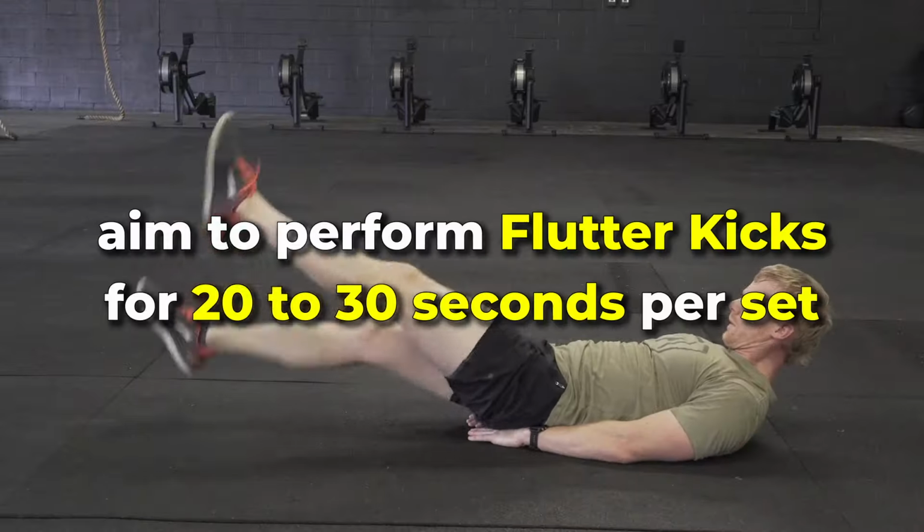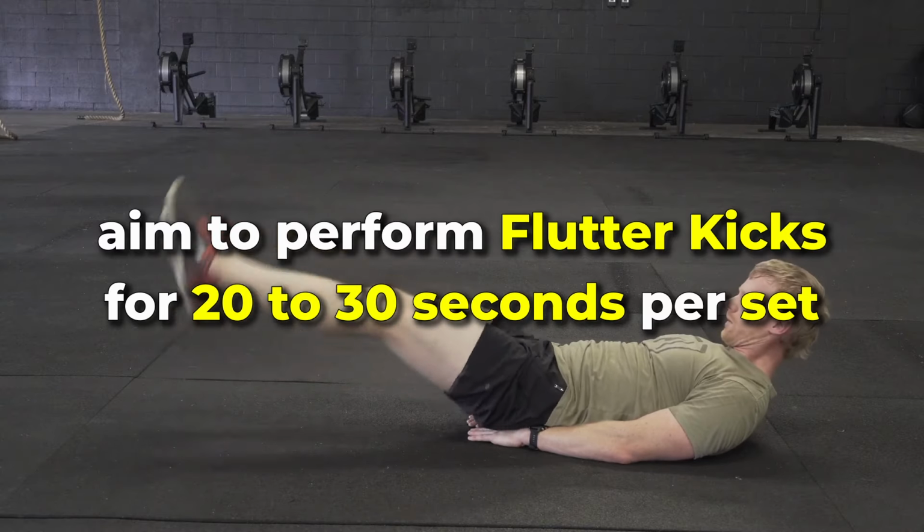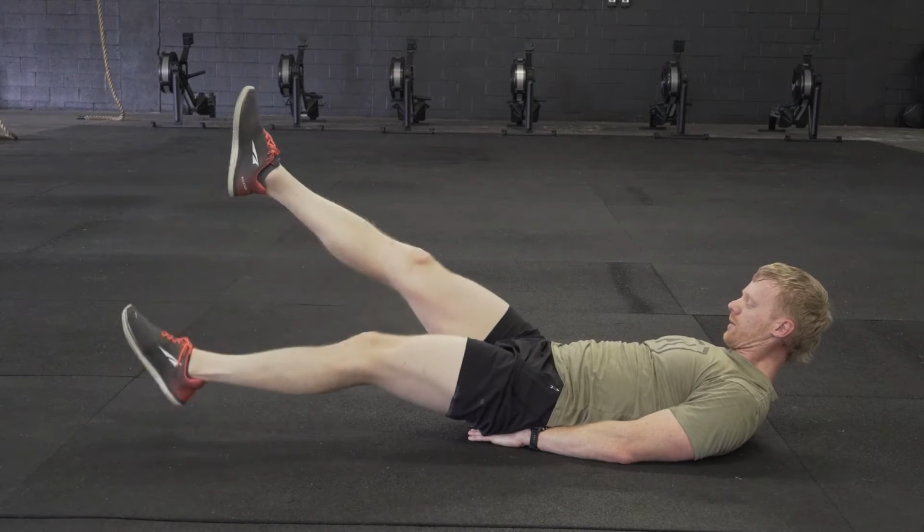For beginners, aim to perform flutter kicks for 20 to 30 seconds per set. Start with 2 to 3 sets.